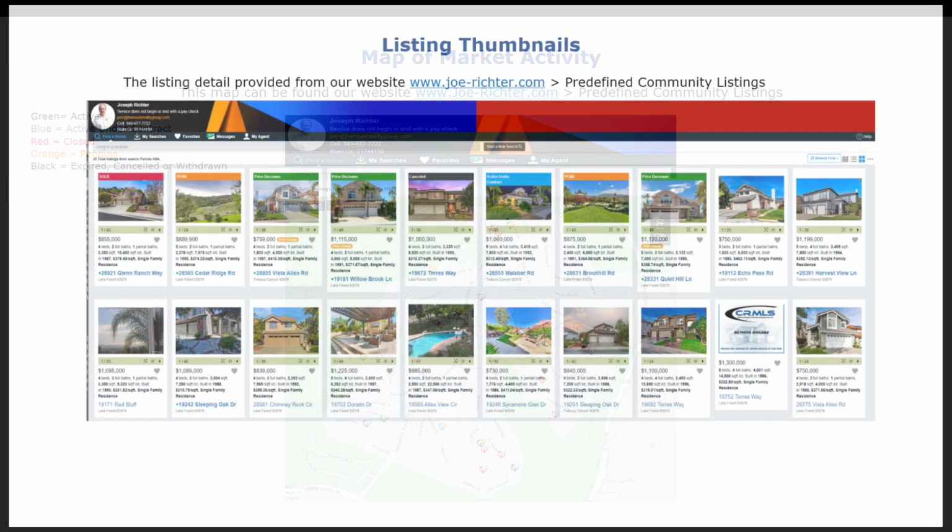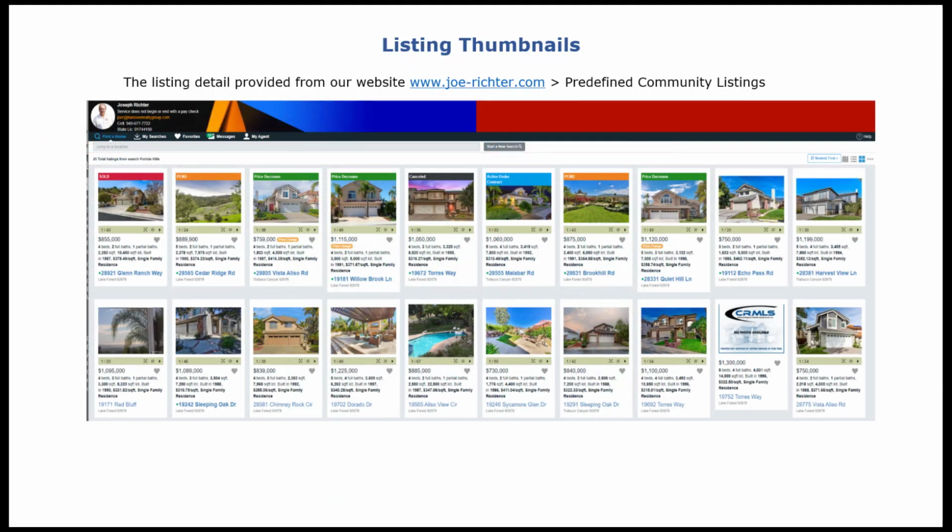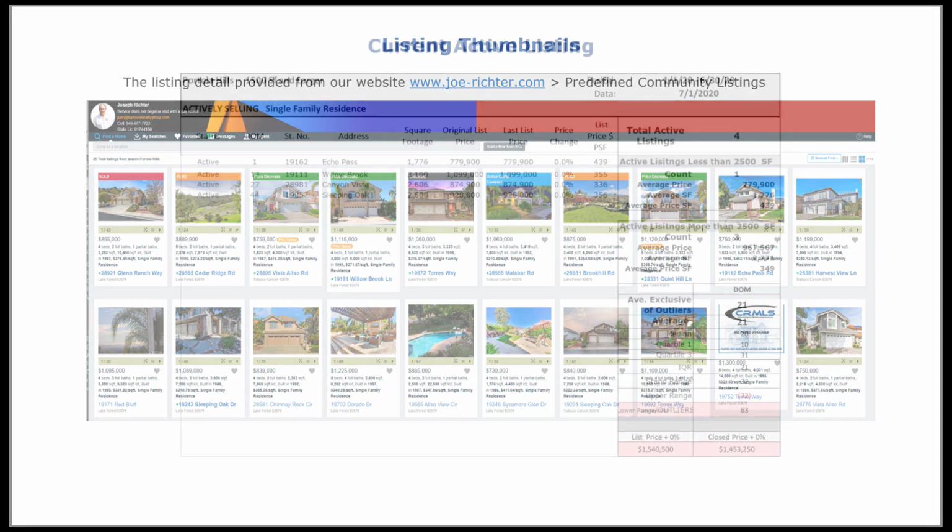These are the thumbnails of each listing as shown on the map that provide brief detail on each listing. To see the full detail, click on any of the thumbnails and you will see all the public information. You can find this information on our website at joe-richter.com under the navigation link Predefined Community Listings.